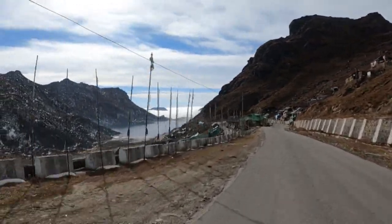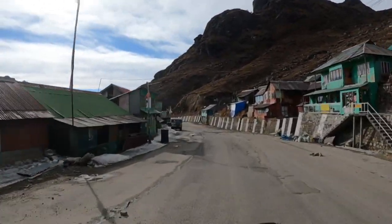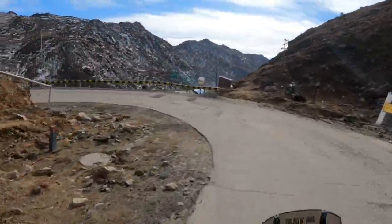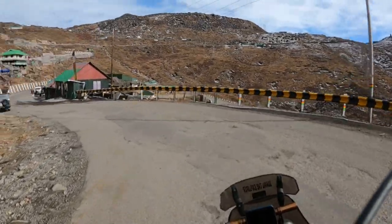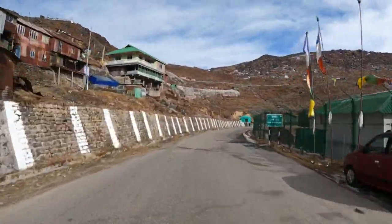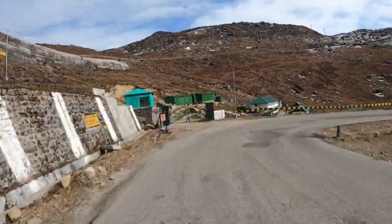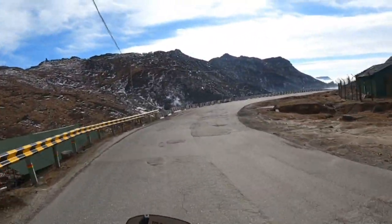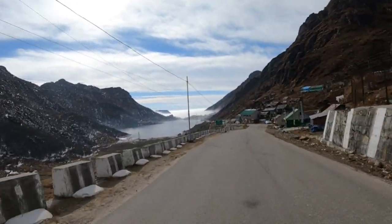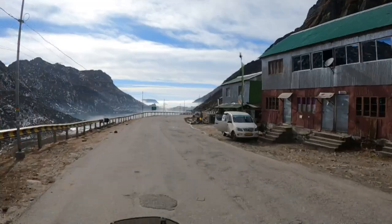On the verge of fog, and fog is going to cover Tsangmo Lake. Before it covers, I have to reach the ropeway top from where I can shoot a good video, because I know I can see a good view from there, like I'm standing on the cloud. So I need to reach the top of that ropeway before the cloud covers the mountain. So let's go, guys. I'll show you the thing.